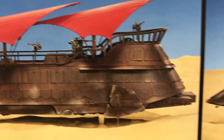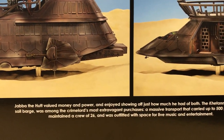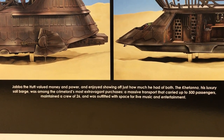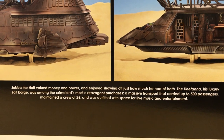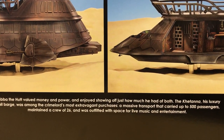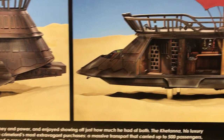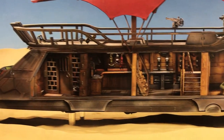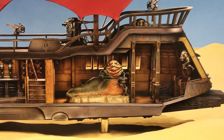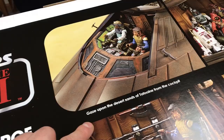All right, there's a little story down below. Jabba the Hutt valued money and power and enjoyed showing off just how much he had of both. The Khetanna, his luxury sail barge, was among the crime lord's most extravagant purchases. A massive transport that carried up to 500 passengers, maintained a crew of 26, and was outfitted with space for live music and entertainment. Very good, very good.